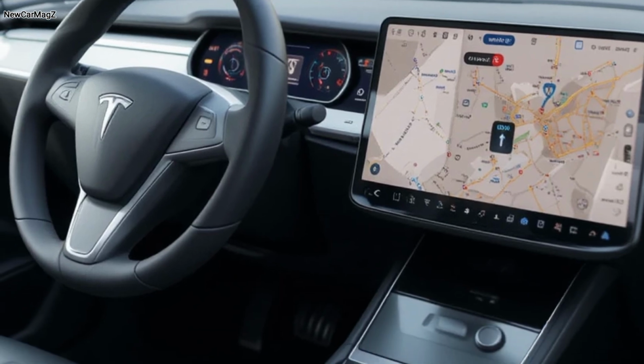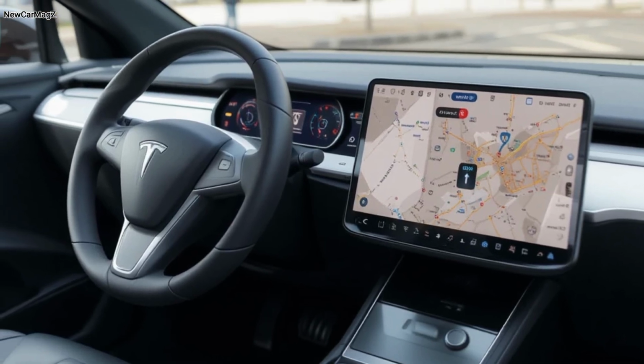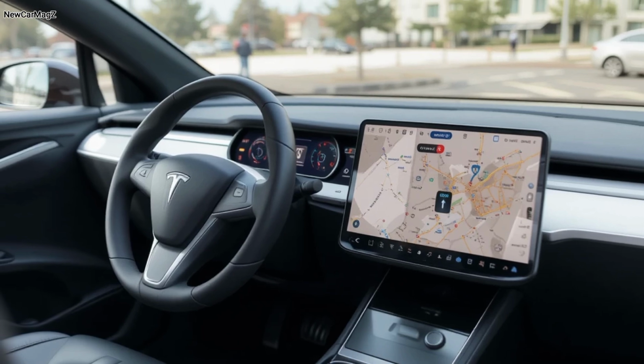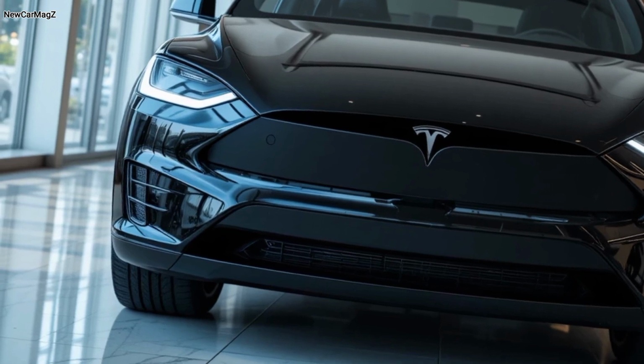Overall, the interior is futuristic, quiet, and packed with tech. It's not for everyone. If you like buttons and knobs, this isn't your vibe. But if you're into minimalist design and bleeding-edge features, it's a winner. Performance. Alright, let's talk about how this thing drives.